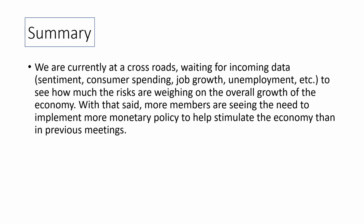So where we sit right now is we're at a crossroads. We're kind of at a tipping point. And it could be at the July meeting that we see the actual rates being cut, or it could be in September. We're really just waiting on this incoming data. So when the data comes out, it'll be very important. I think more and more people will be looking at it since Powell spoke so much on this data and how it was going to affect their decision for the July meeting.